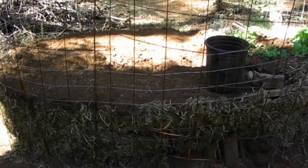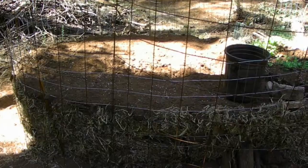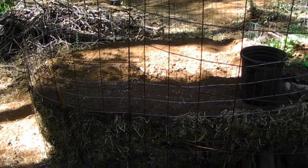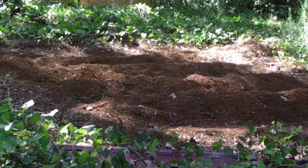Grow stacks. It's about 8 feet long, or maybe nine. It's about nine. Yeah, about 3 feet wide in the center. This is the future home of a potato patch.